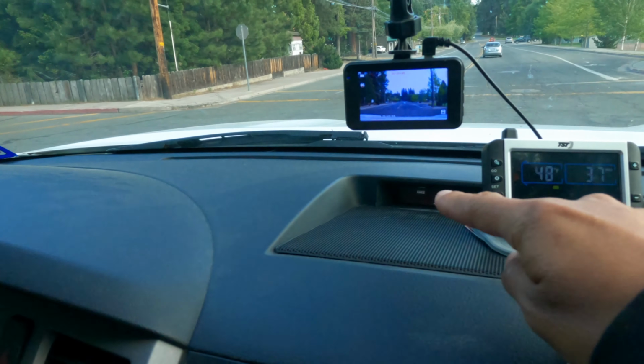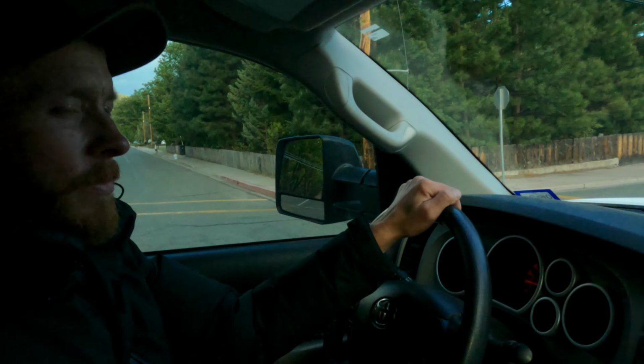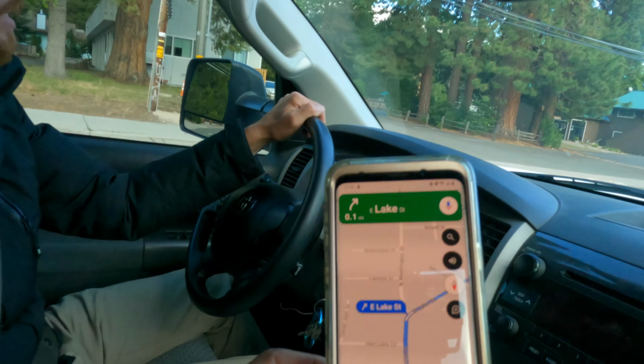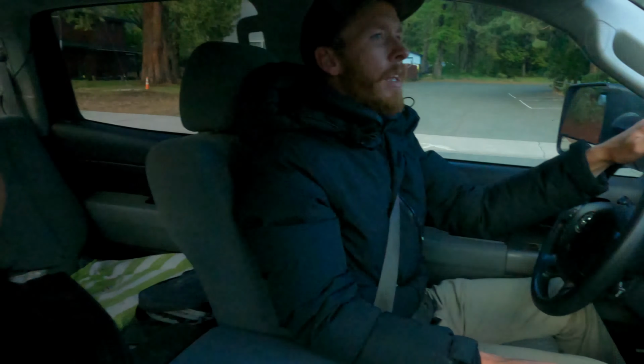Can you see our range? 3 miles. Yeah, a mile and a half to go to the gas station. Figure we get it now instead of risking it. Yeah, we got 0.6 miles to go. We went down the road like 12 miles with an 8 mile range. Thank God it was all downhill. Just rolled in neutral.